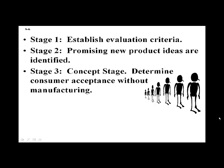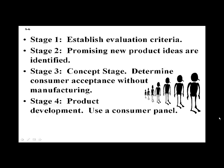Concept cars have long been a thing in the automobile industry. The new Thunderbird that was introduced a few years ago was originally introduced as a concept car a number of years earlier at the automobile shows, and they got good feedback on that concept car and decided to make it into a product. Do the actual product development, use a consumer panel to do some testing of it. You want to get feedback so that you can make the product as good as possible.